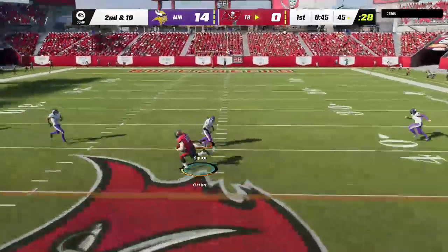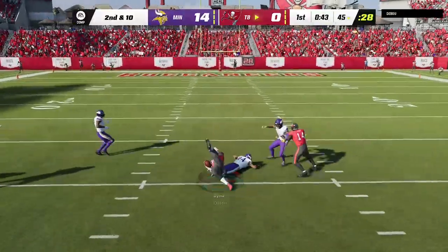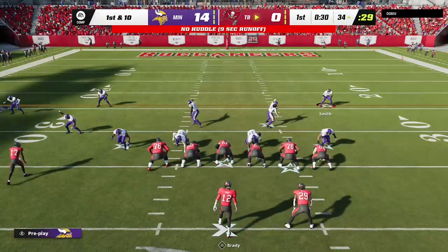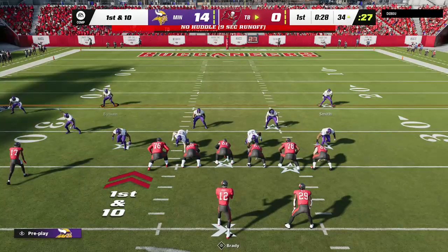They'll set up to throw. The pass is caught by Cade Otton. And this is going to turn into another first down as the tackle is made at the Vikings' 34-yard line.